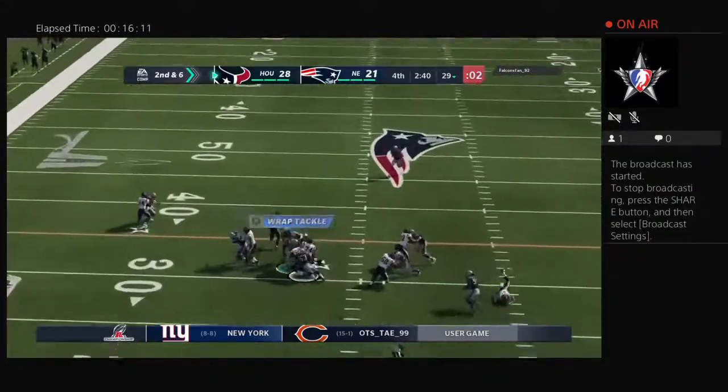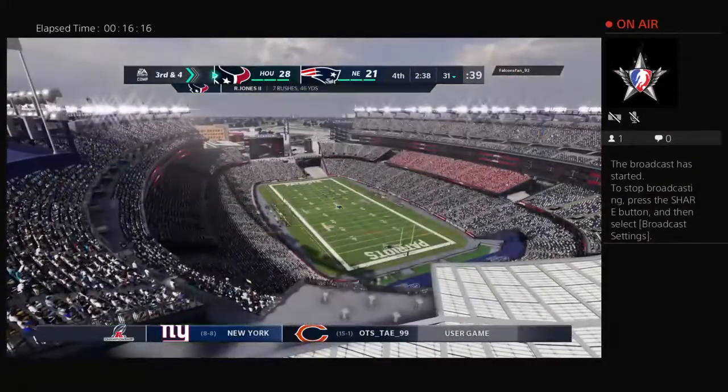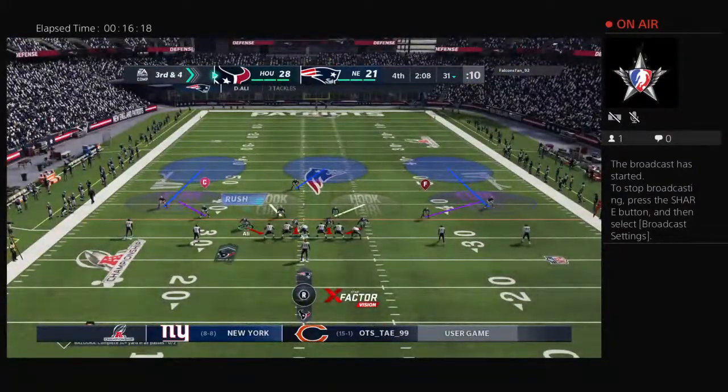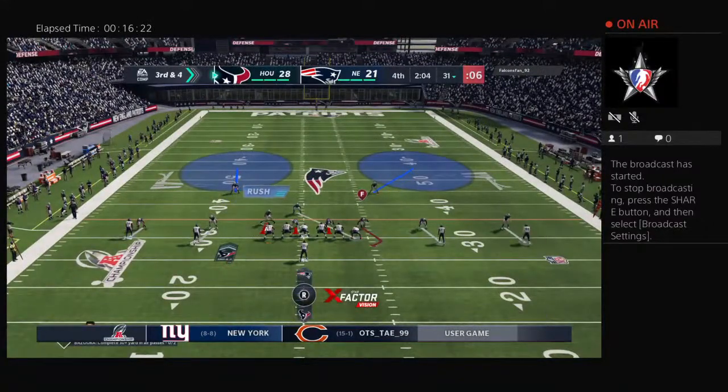They'll try and run some clock now with Jones. He works his way forward for a couple up past the 30. This a big play for both sides. What will we see here? Third and four. Third down.